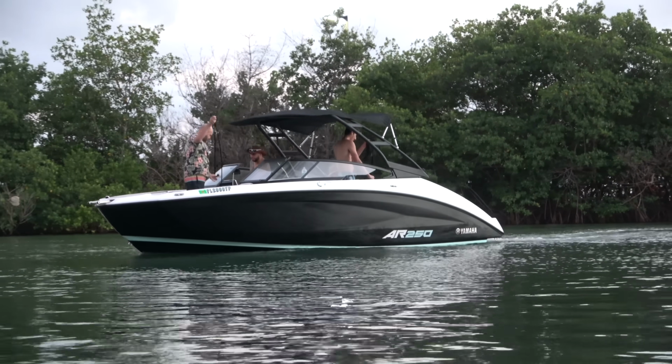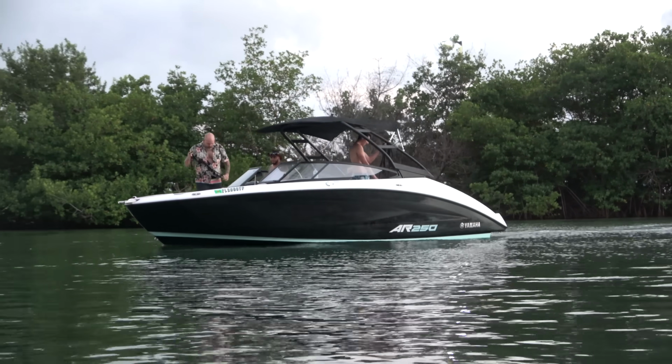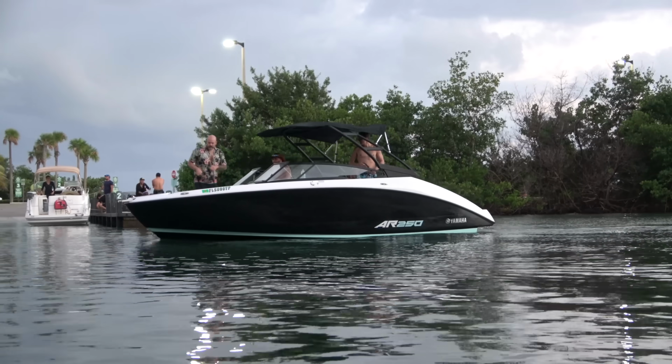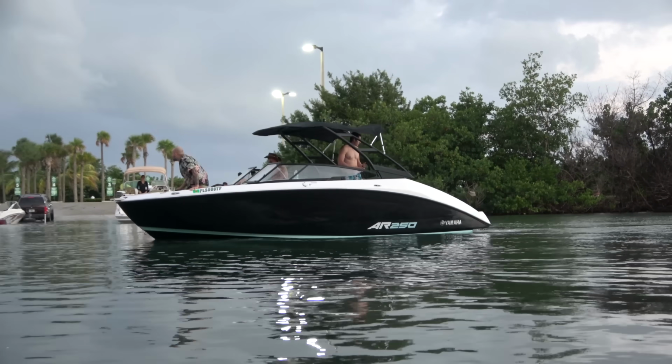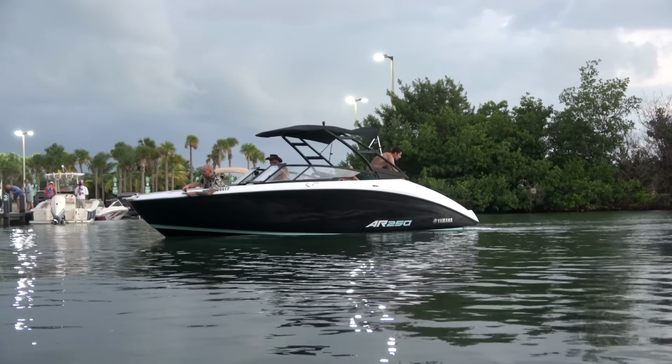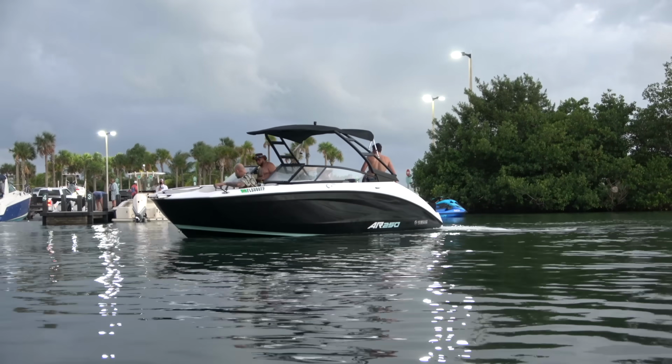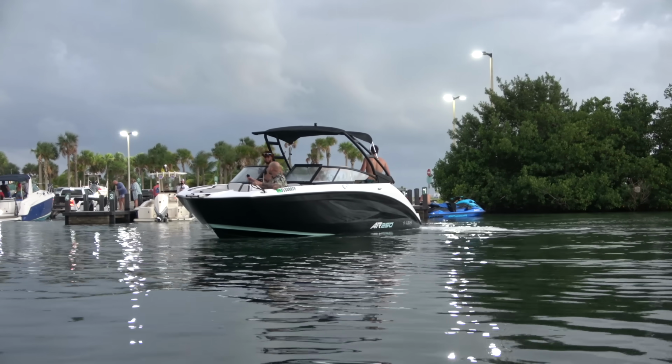And here comes our next crew in on approach, as looks like we got some people trying to sort out some lines, as Cap's going to come in and try and determine which dock he's going to go for. So they're going to kind of pause right here for a second. And there's nothing wrong with that.